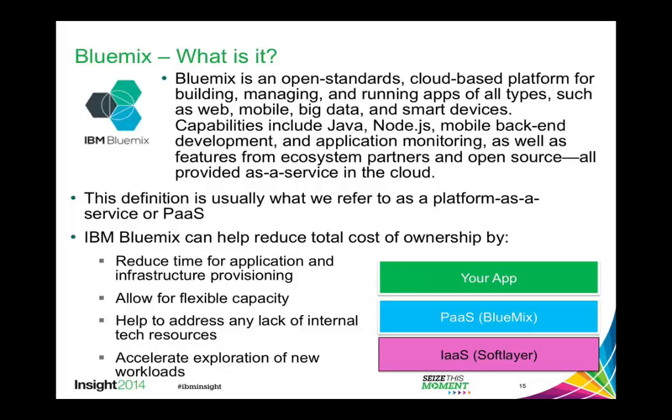Once we complete the Node.js application locally on our workstation, we're going to push that application out to the cloud, and in this case we're pushing it to IBM's Bluemix, which is an open standard cloud-based platform for managing, building and running applications of all types, including Java and Node.js. IBM Bluemix is what we call platform as a service, and it sits on top of SoftLayer, which is infrastructure as a service. These layers work together to help provision hardware, how much memory, how many server instances you need, to make the management and deployment of your applications very simple.